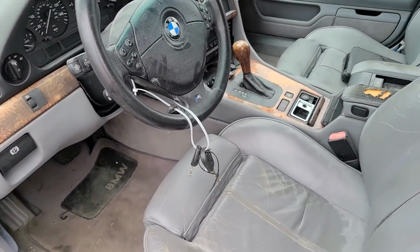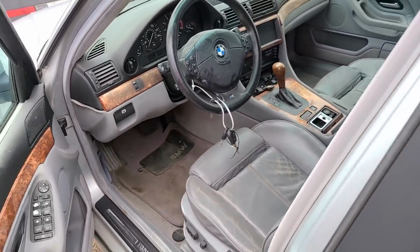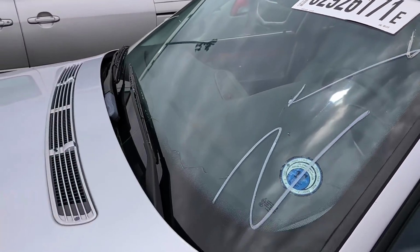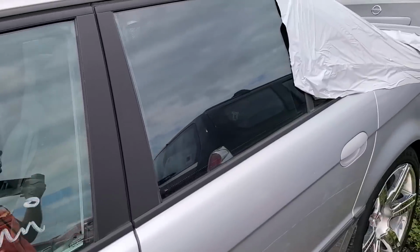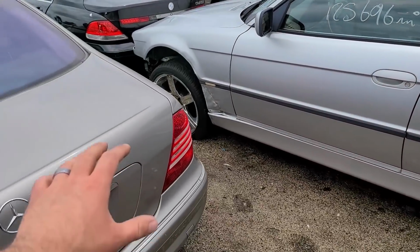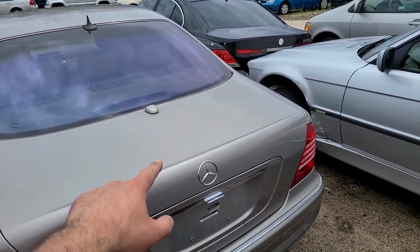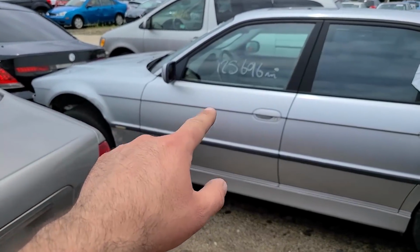So what do we got going on in here? This interior's a little rough. What year is this guy? 125,000 miles on a 2001 740. Oh man, very problematic. So these were of kind of the similar generation because they started this in 2000. Much more reliable car. These, no, stay away.